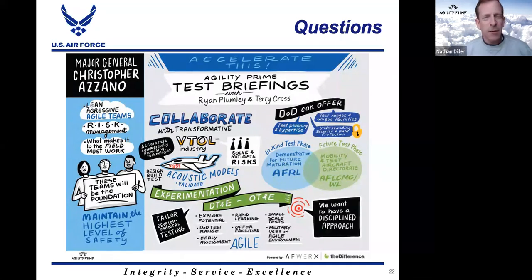Continuing on this testing piece, we're not testing to requirements, but we're trying to help the manufacturers get to a level of assurance that helps FAA certification sooner, that helps us understand where you are in your maturity and the potential military utility. That's the path we'll continue to go down on testing. But we certainly welcome follow-on questions.